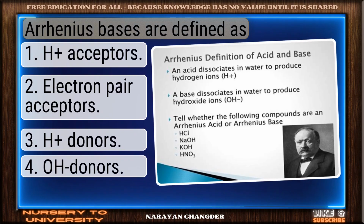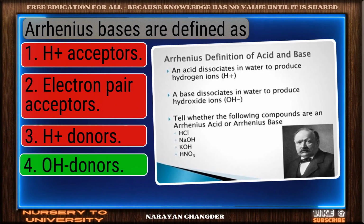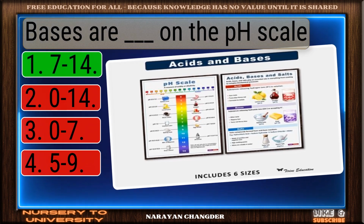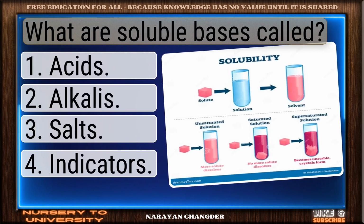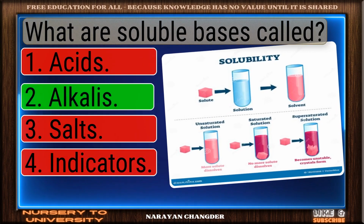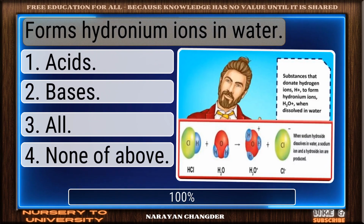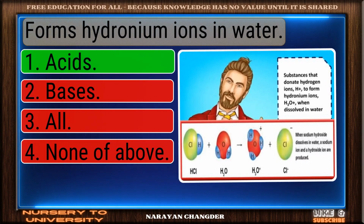Arrhenius bases are defined as... Excellent. OH donors is a brilliant choice. Bases are dash on the pH scale. Clear logic. Your choice 7-14 is sound. What are soluble bases called? You're right. Alkalis is the correct answer. Forms hydronium ions in water. Correct response. Acids is the most accurate answer.